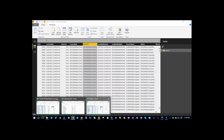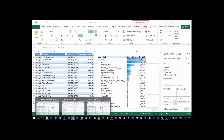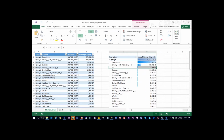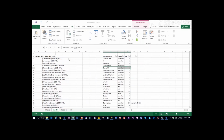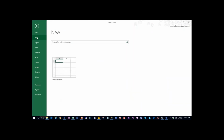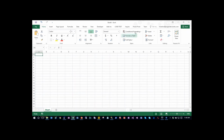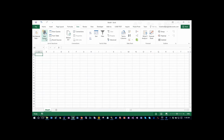We'll come back here to our Excel, and let's do like we did with the other. Let's delete some of these so that we don't have quite so many running. We don't need that guy anymore. And let's create a new spreadsheet. And we're going to load our data from SQL Server into Excel.